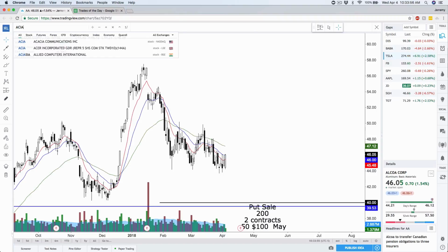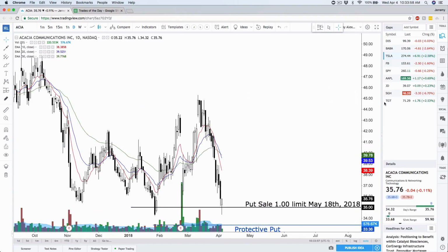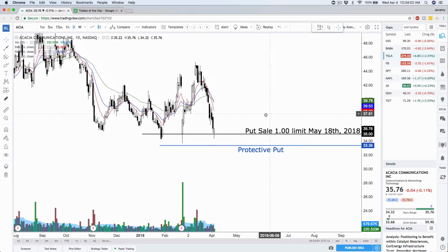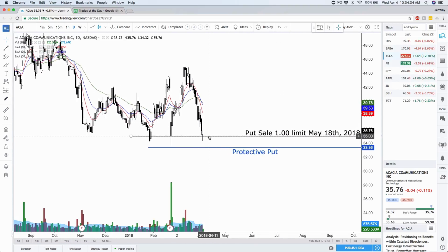And then of course, here's Acacia. Acacia did get into our spread, or our put sale, today, but it's a May, so we have a long way away on this one. I will buy some puts if we break below 33.36. Again, I don't really mind buying Acacia down here, as far as getting put some shares.